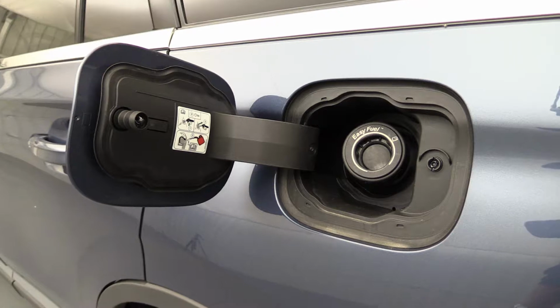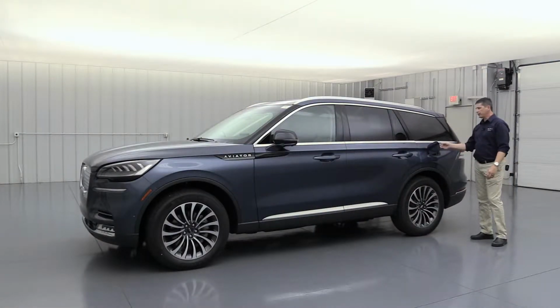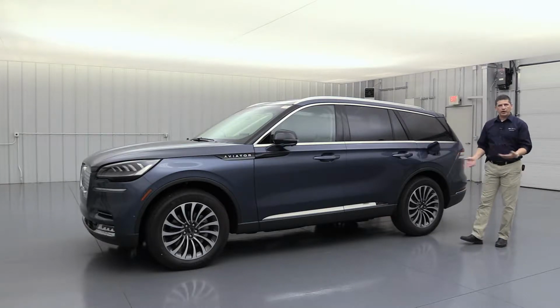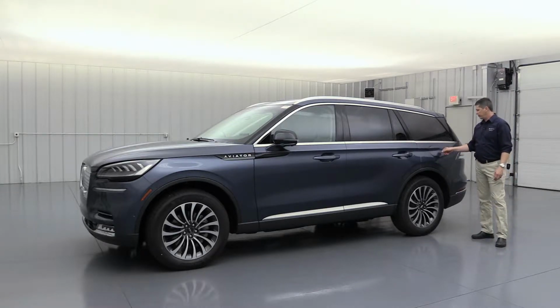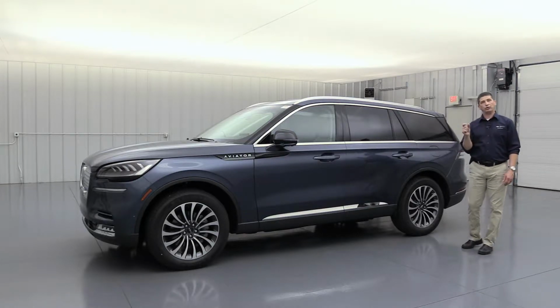Real easy, you don't have a cap to worry about leaving, getting your hands dirty or anything like that. You just put the nozzle in there and fill it up. When you're done, you just take it out and you shut it. You don't have to worry about anybody getting in there. I've had some people comment about that. It does have a double door system there.